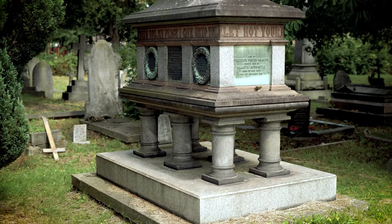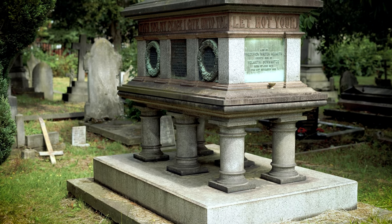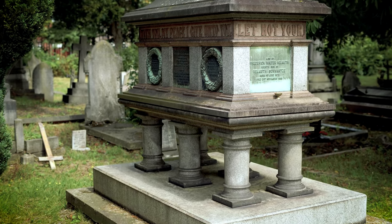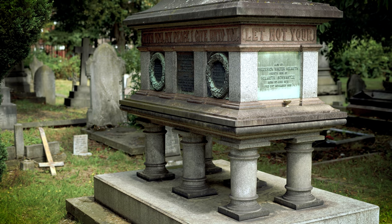This kind of grave is a very common style. It consists of a coffin on top of pillars. It is very common, and we saw it at a lot of cemeteries.